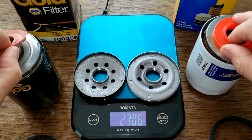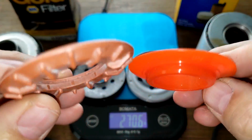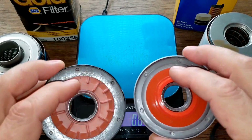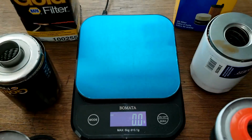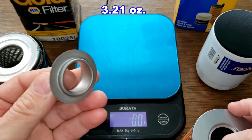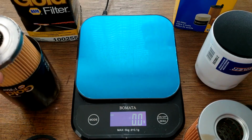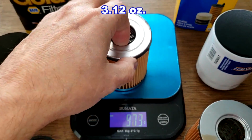They both have silicone drain back valves. They cover up the holes nice. That looks good. Okay, filter element. The Proformer weighs 91 grams. The Gold has this little spacer. Put that to the side. The Gold weighs 88.5 grams.